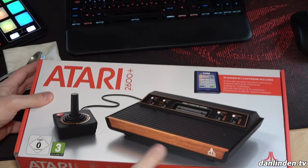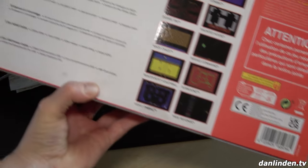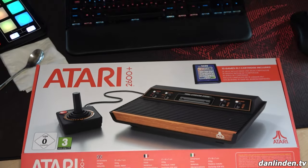Hello, fellow gamers. Today we are going to do something very special. We are going to unbox and play the new Atari 2600 Plus, the latest retro console from Atari that just came out a few days ago.